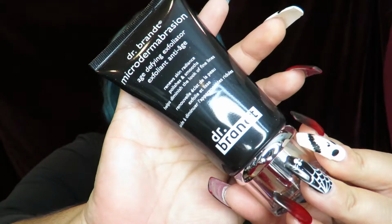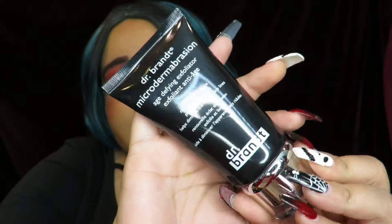age-defying exfoliator. Exfoliate, anti-age, renews skin radiance, polishes and smooths, helps diminish the look of fine lines. Wow. And it's for all skin tones, so that's pretty cool because I'm so oily. So if it's for all skin types, I hope it's true. So this is the cleanser.